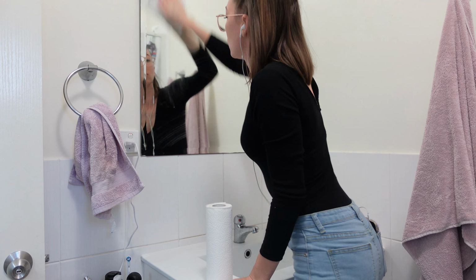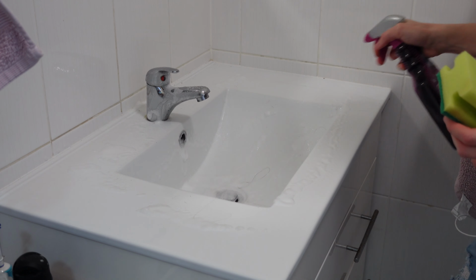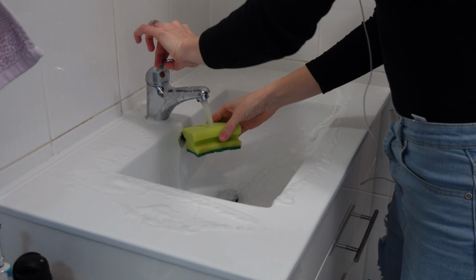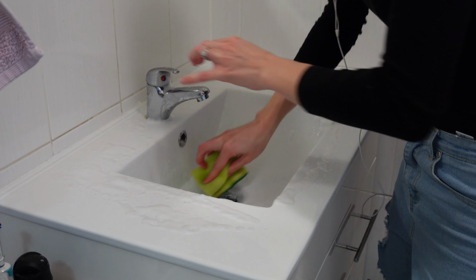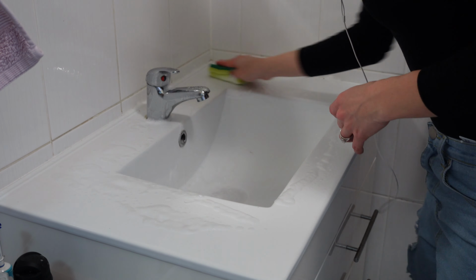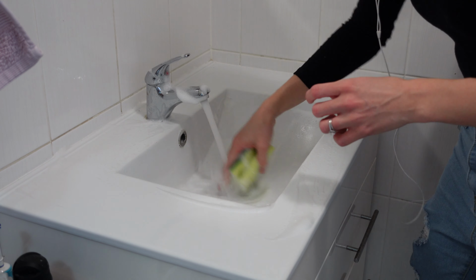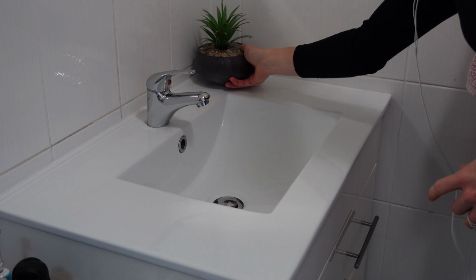So what I'm doing is cleaning one room at a time. That way, if she wakes up halfway through my cleaning schedule, at least I know a few rooms have been cleaned rather than a percentage of each room, if that makes sense. So first I'm tackling the bathroom, and honestly, the bathroom is probably one of my least favorite rooms to clean.